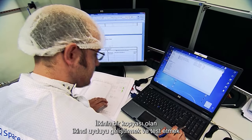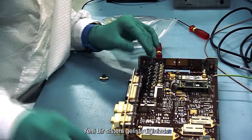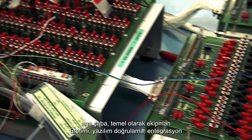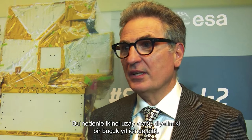A second satellite, which is a replica of the first one, is of course shorter to develop and to test. The main effort when you develop a new system is put on the first spacecraft, where you discover basically all the early problems in equipment production, software validation, integration and test. All the specifications, plans, test procedures are ready whenever you start building a second spacecraft. And this is, of course, a large benefit. The second spacecraft, let's say, was realized in 1.5 year time. The cost as well, of course, of a recurring spacecraft is much cheaper than a protoflight spacecraft. You could say basically it's 50% of the price of the first one.